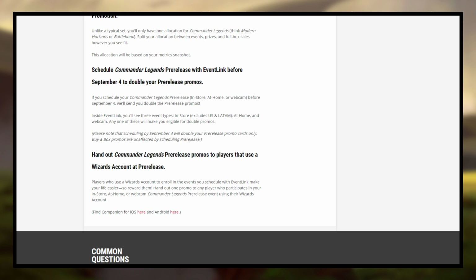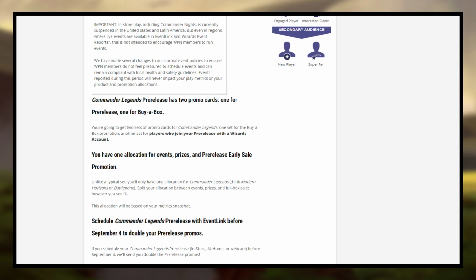So yeah, if you're using the companion app, you'll get this special promo, which is kind of interesting. They're trying to get players to use it. Now, looking back at this, the only really big thing here is the allocation. So I'm not sure how concerning this one allocation thing should be.